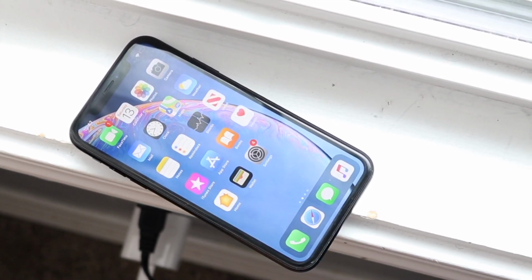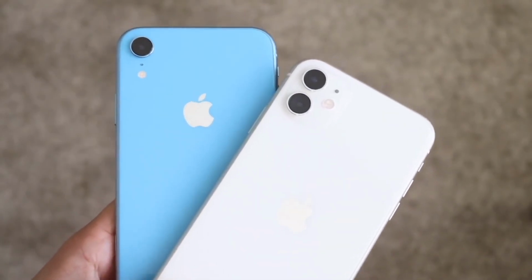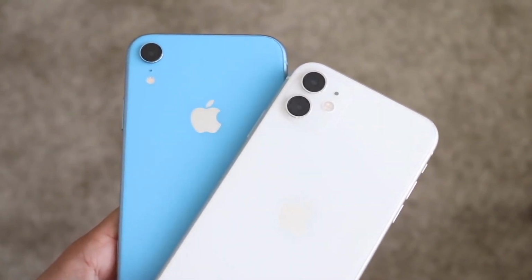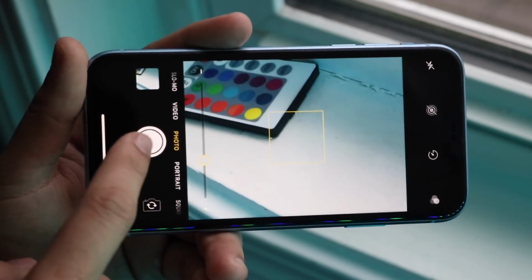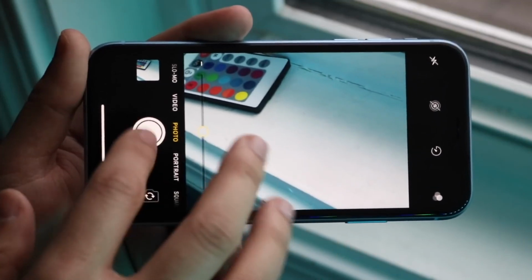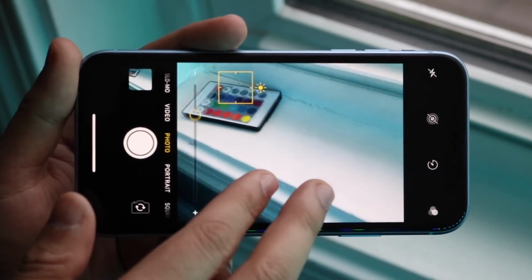But on top of the iPhone XR's back, you do have that single camera setup, which we'll go ahead and hit on right now. It has a single 12 megapixel sensor, and actually, it's a pretty good single camera setup. At that time, I went ahead and compared it to pretty much every single iPhone and any other phone for that matter that I actually had at that time. And for the most part, it was a really good, compelling camera for sure.